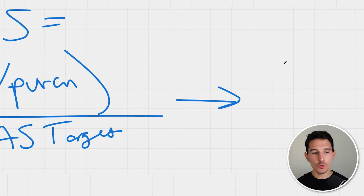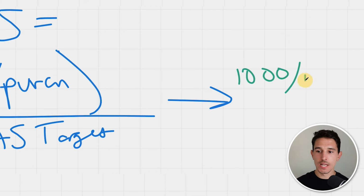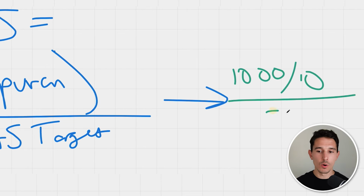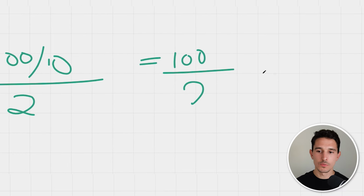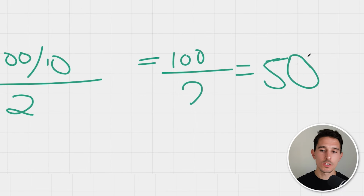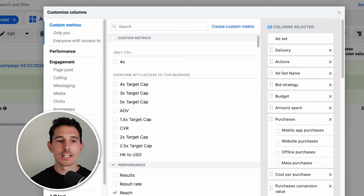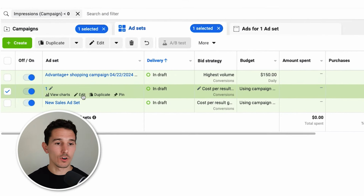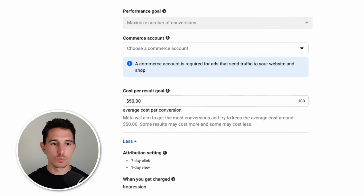For example, if your revenue was $1,000 and that $1,000 took a total of 10 purchases, and then you divide that by a ROAS target of 2, so you'd have 1,000 divided by 10, which equals 100, divided by 2 equals 50. So that means if you set your cost cap to $50, on average that will result in a $100 purchase, and at your cost of goods and your ROAS target, you will then hit a 2x ROAS. Once you figure out what your cost cap target is, it's critically important that you roll it out across every single ad set, across every single campaign. I'm just going to set this to 50 because that's what we just did in that example.